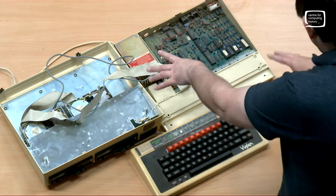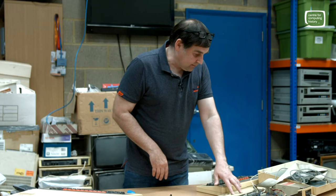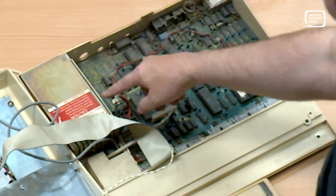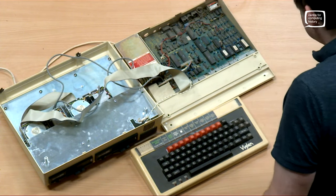So this all looks pretty much the same as the other one did. This is an original BBC Micro, the standard model B, issue 7 there. This is its power supply. So the previous one, the BBC B Plus, we saw that had the ROMs in this area here. This is the original configuration where you had them at the bottom.